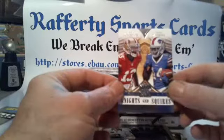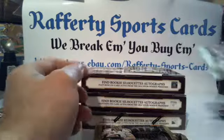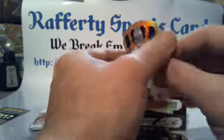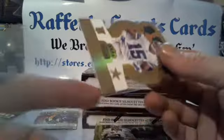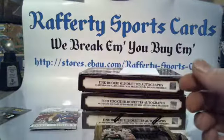Knights and Squires, Steve Johnson 49ers, Sammy Watkins going to the Bills. Got two base and the gold mirror, Devin Street for the Cowboys. 5 of 25. And 400 points. At least it's 400, I guess.